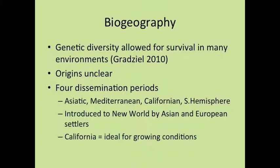However, the various environments that almonds have been found in can help explain the benefit of self-incompatibility because cross-pollination would have maintained a high level of genetic diversity, thus allowing almonds to survive in new and changing environments.